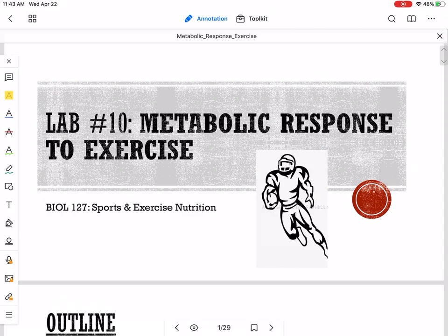It's really cool because we get to put one of you on the treadmill, and then we get to put the respiratory apparatus on that person, and then we get to have that person walk a mile and run a mile, and we get all sorts of fun data. So this is probably the one that I'm saddest that we're not able to do in person. But the situation being what it is, we're going to make do.